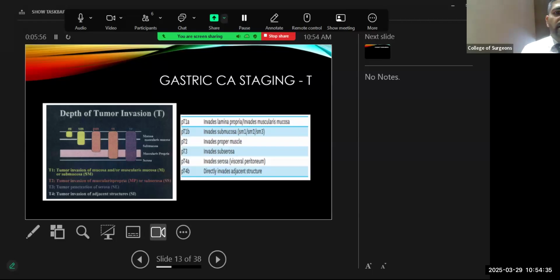About T staging here, so you can see if it invades the lamina propria or the muscularis mucosa, it's T1A. If it involves the submucosa, which is here, it is T1B. But endotherapy is only applicable to this T1A. But if you take the depth of involvement of various T stages, it is self-explanatory.